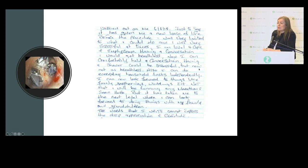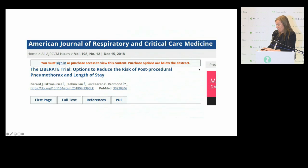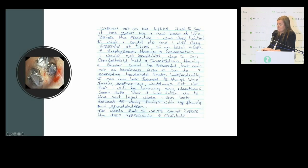I used to think it was all about nutritional support for people with COPD. But in fact, the biggest thing people say to me is, I can talk to people. I can talk to people on the phone. People can hear what I have to say. Something as simple as that, talking and eating, to have that quality of life back.